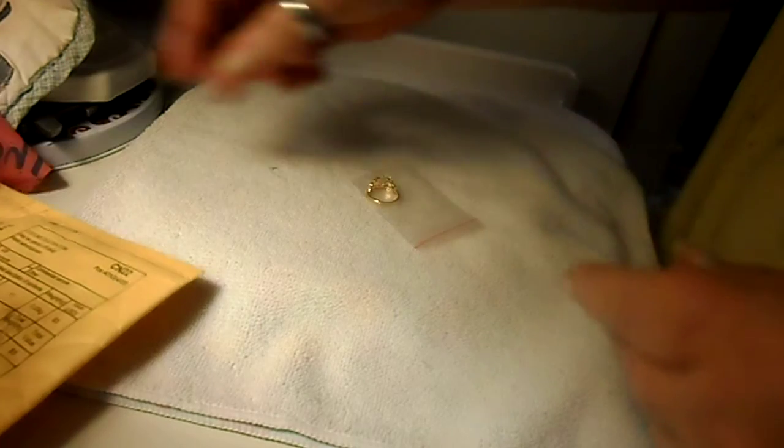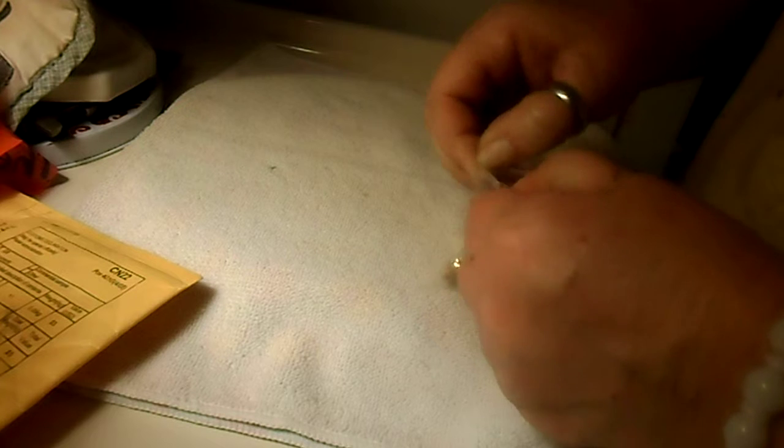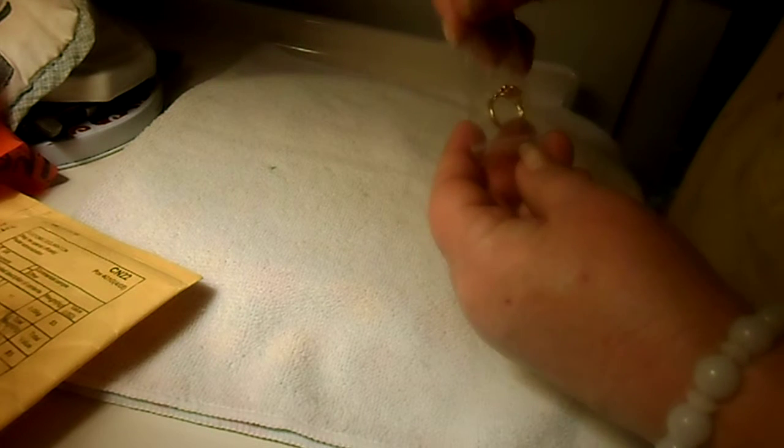Alright, this is the last Christmas present that I was waiting to come in. Finally came in for my one little granddaughter. It's a 9-carat gold-filled cubic zirconia child's crown ring. And I am very, very pleased with this piece, because it's even more pretty than it showed up in the photo online.